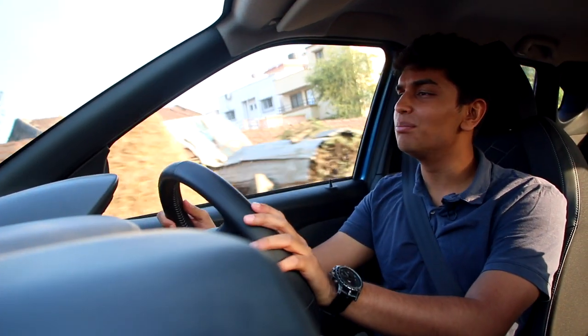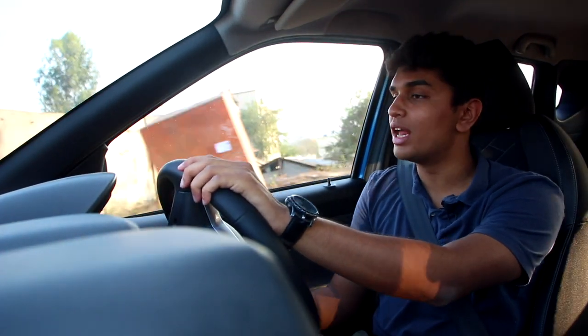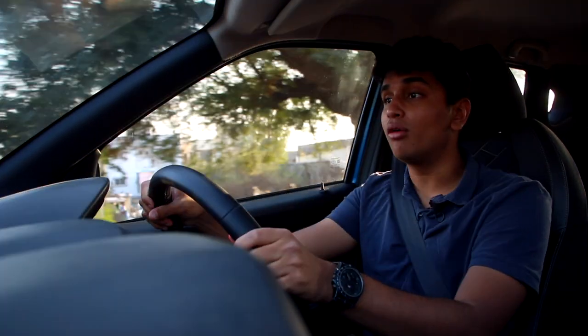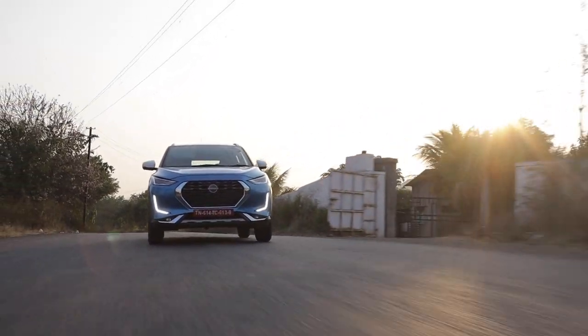Just like many other manufacturers nowadays, Nissan has completely ditched the diesel option. So yeah, if you want a Magnite, you cannot buy a diesel Magnite. But fear not, if you want a powerful and torquey engine, Nissan has you sorted out. This is the Magnite Turbo.